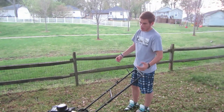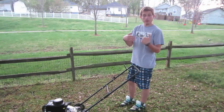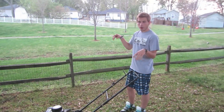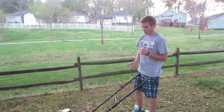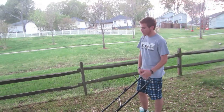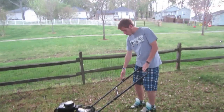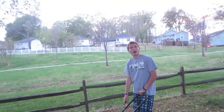So, in the middle of cutting grass, we're in the backyard now, the lawnmower just cut off. It sounded kind of like it was hitting something. I thought maybe a stick got under it that it kept hitting, and then it turned off. I went to pull it, and the cord would go just like that. Wow, it did it again.